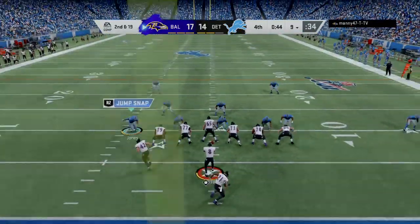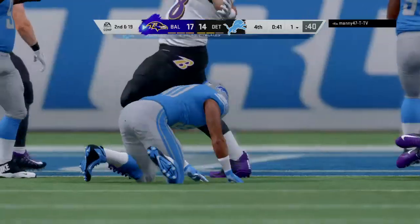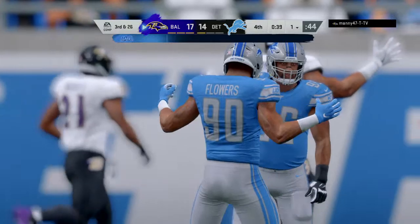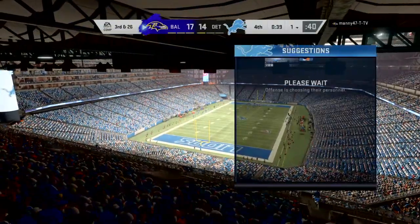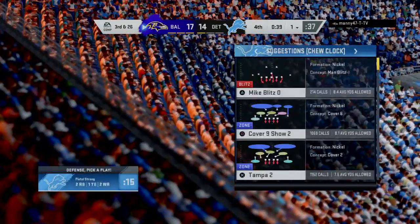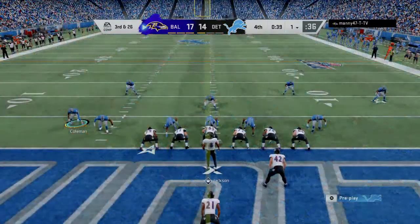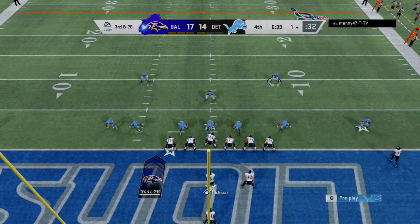2nd and 19. Now it's Jackson. And he can't get a throw away. He's taken down. The Lions now going to use the second of their timeouts as they stop it here with just under 40 seconds to go in the game. Now after that sack, it's 3rd and long for Jackson and the Ravens.